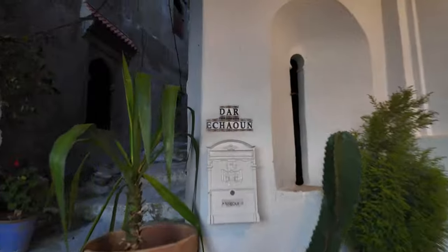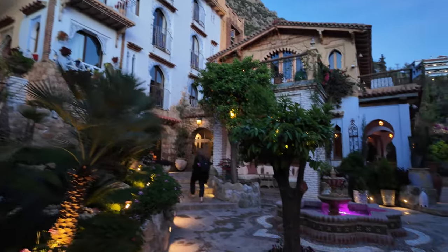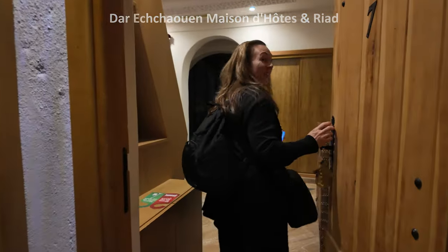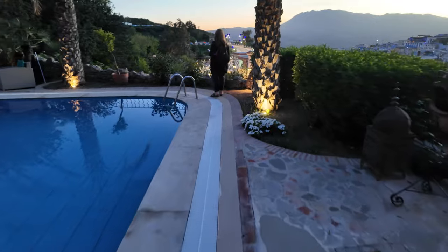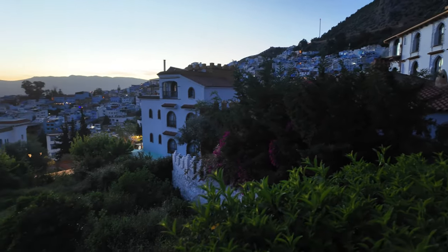When we reached our accommodation, we stepped through a gate in the wall and were instantly rendered speechless. The beautiful courtyard and traditional Moroccan architecture just blew us away. The rooms were just as impressive, adorned with Moroccan decor and colourful lanterns. And to top it all off, the Riad even had a pool with fantastic views across the Blue City.